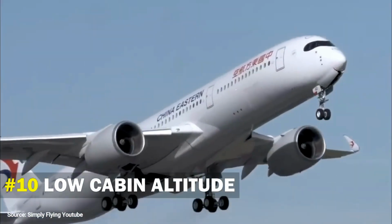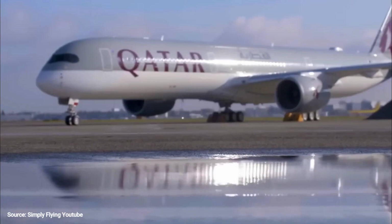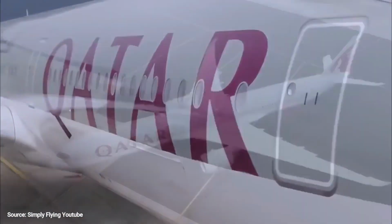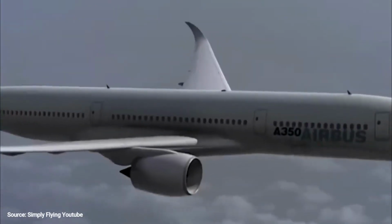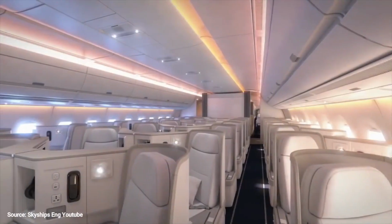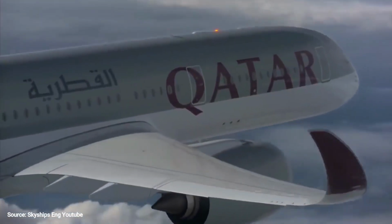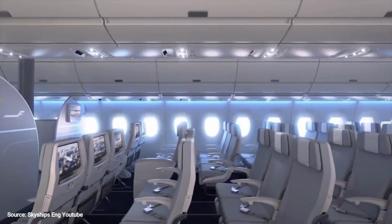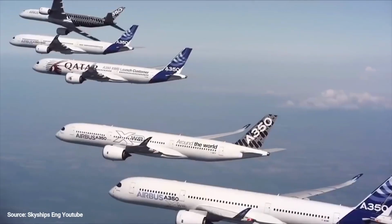Low cabin altitude. The A350 fuselage is made of a carbon fiber composite plastic, which is different than normal aircraft made of aluminum. The carbon fiber material helps the plane to be more pressurized, which basically means that the cabin altitude is way lower than normal. Let's say that the A350 is at an altitude of 35,000 to 40,000 feet. The cabin would be at an altitude of 5,500. However, on the conventional aluminum-made aircraft, the cabin would be around 8,000 feet. This low cabin altitude is very beneficial to the effects of jet lag and how you feel after the flight.